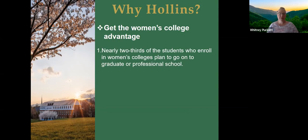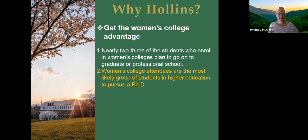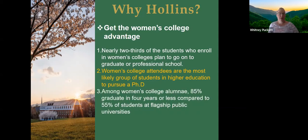And one of them is just that nearly 2/3 of the students who enroll in women's colleges plan to go on to graduate or professional school. And that number is significantly higher than those students in our co-ed counterparts. Students in women's colleges just are set up for success in moving on to postgraduate degrees. And that is because women's college attendees are the most likely group of students in higher education to pursue a PhD. Among women's college alumni, 85% graduate in 4 years or less, which is compared to 55% in students at flagship public universities.